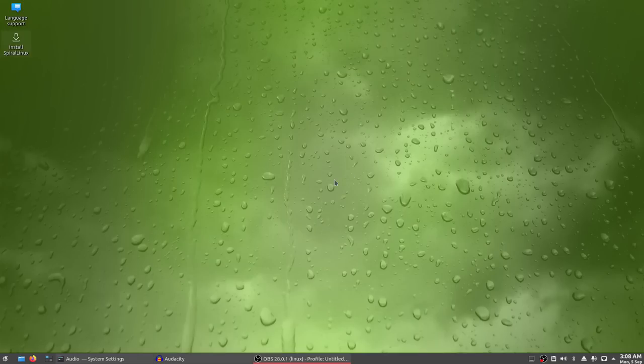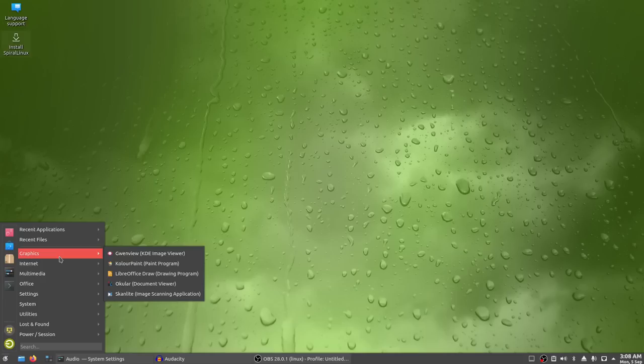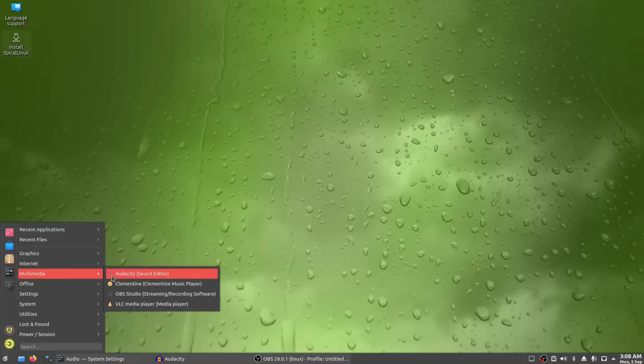So let's talk a little bit about the pre-installed applications. We'll just run through these real quick. You get Gwenview, Kolourpaint, LibreOffice, and Okular, all that stuff here. Most of this is just the KDE suite of applications. For Internet, we have Firefox ESR, which is what you get if you install Debian. That distribution pretty much primarily relies on the ESR version of Firefox. Pidgin is here, Thunderbird for email, Transmission for BitTorrent. Multimedia, Audacity and OBS were things that I installed. Both of those are Flatpaks.